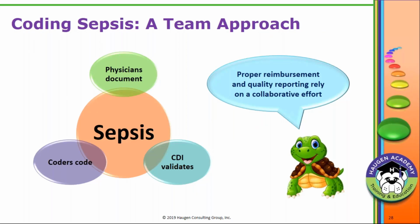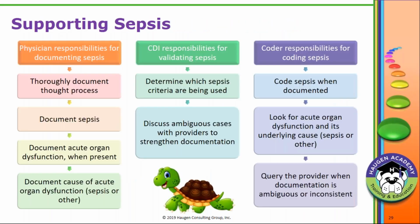And whether that frustrates you or kind of releases a little pressure, the fact of the matter is that we cannot code and validate sepsis alone. We're going to need everybody to work as a team. So everybody's role: we've got physicians who are documenting, we've got CDI who's validating, and CDI is kind of running interference between the physicians and the coders who are assigning the final codes. So what is everybody's role?